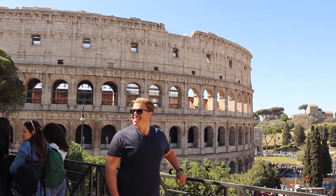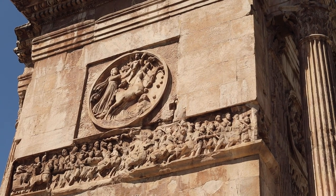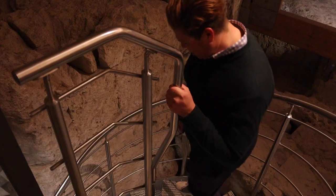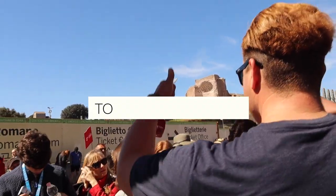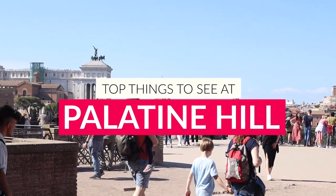With so many amazing things to see of such historical significance, we believe that you should have a plan of attack to increase understanding and maximize your fun. Whether you're visiting on your own or jumping on one of our tours, here are the top things to see at the Colosseum, Roman Forum, and Palatine Hill.